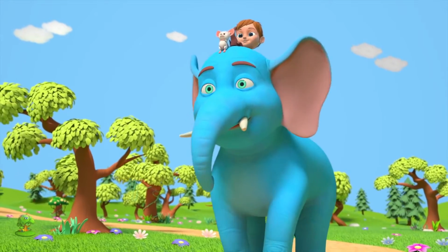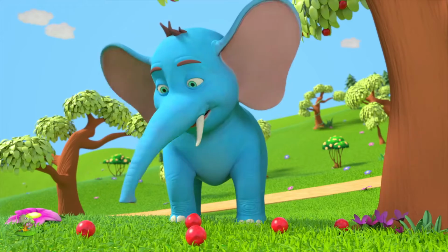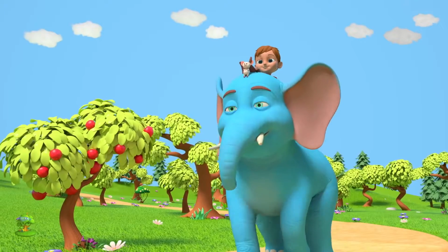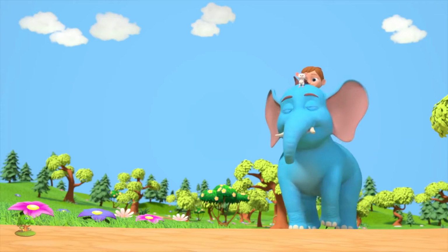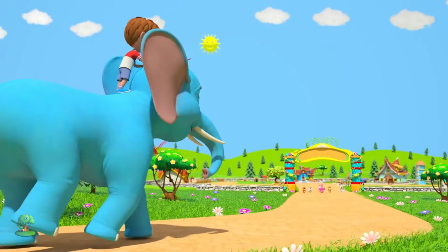I'm a giant elephant, my tusks come in handy. They help me gather all my food, they're made of ivory. I'm a giant elephant, my trunk is very strong. You can learn a lot about me when you sing this song.